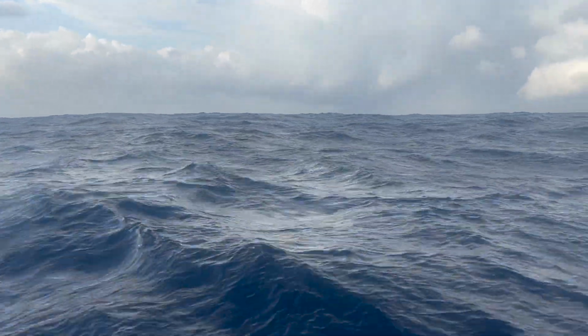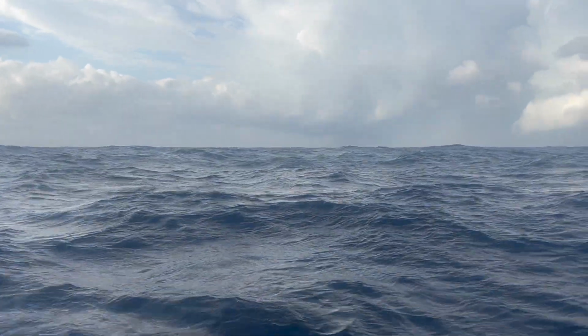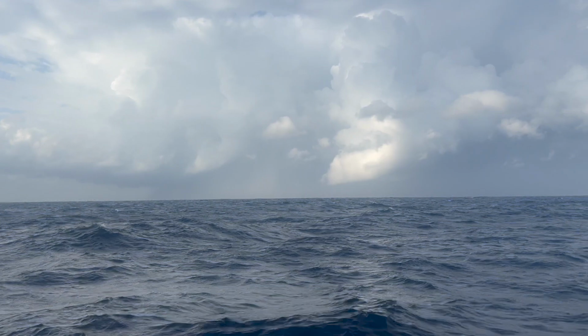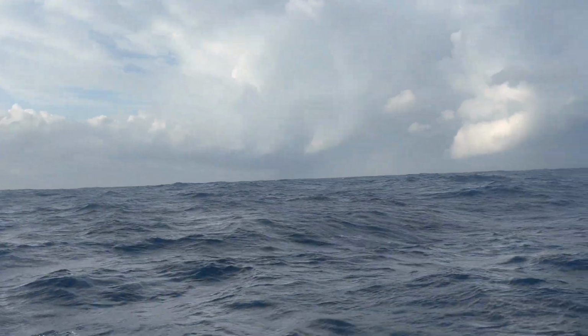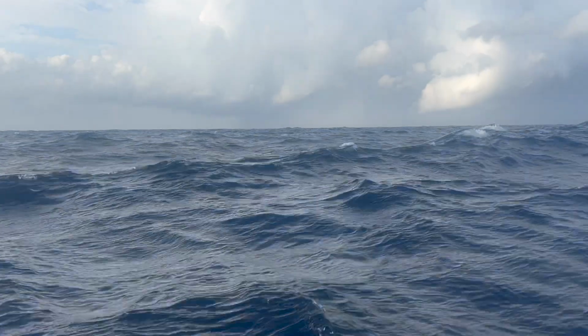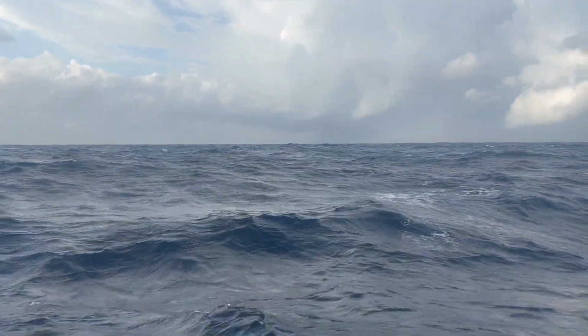That's the first rain that we've had in, I think, a month, since near Cooktown. And now this morning there are small squalls. There's a big squall over there and probably another one behind us. But these mountainous grey seas are something else. And they're breaking on the tops. And yeah, it's rough.